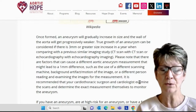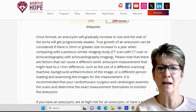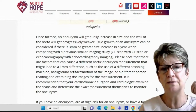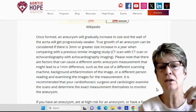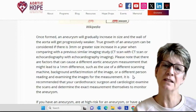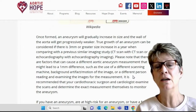It's recommended that your cardiothoracic surgeon and cardiologist examine the scans and determine the exact measurement themselves to monitor the aneurysm. This is where it's really important, if you have any control over being able to go to the same place every time for your CT scan, for your MRI, even in the same machine. It makes a huge difference. But this is also why your doctor may not go by the written report. He wants to see those scans for himself because he knows how he measures.